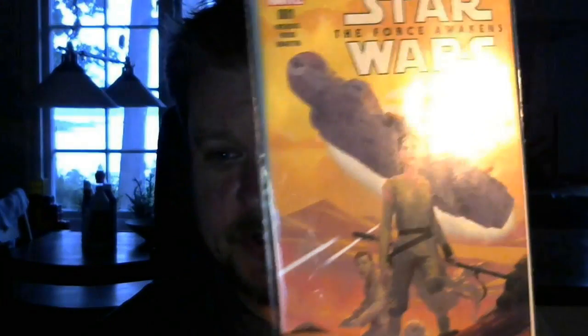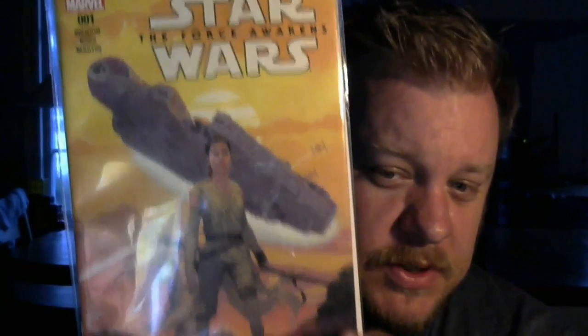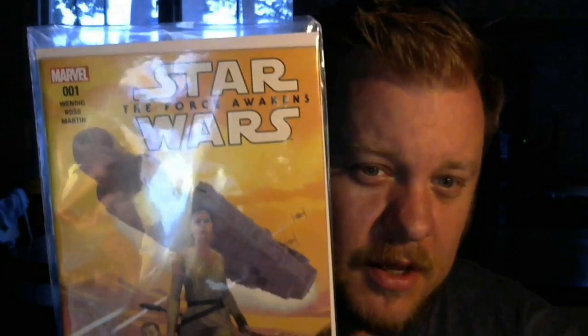And then heading over to the other, I also bought the first issue of Star Wars: The Force Awakens, and this is just a comic adaptation of the movie, so it follows the movie straight on. There's actually no new scenes, it's just a very brief summary of the movie. It's the first issue, so the story continues in later issues.